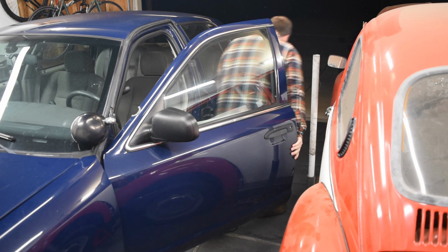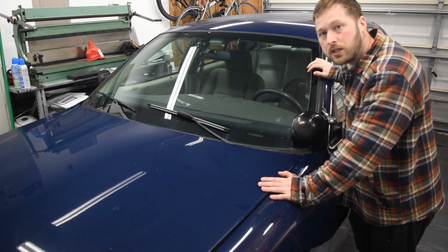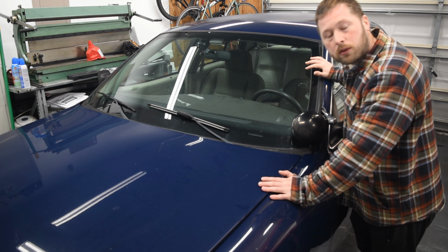I came out of my office at the end of the day for work, and there was a giant puddle of coolant on the ground. So what we're going to do now, which I already diagnosed what the problem is, it's a pretty common one, it's not really a serious issue, but we're going to go through real quick and show you what went wrong and how to fix it.